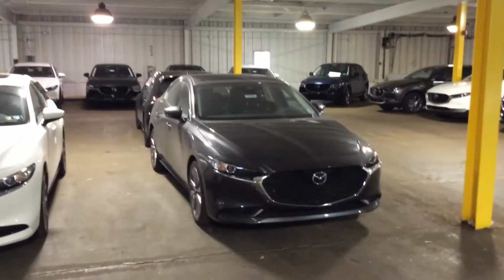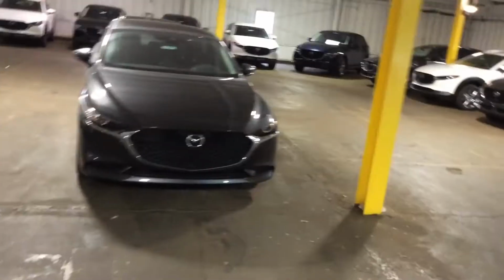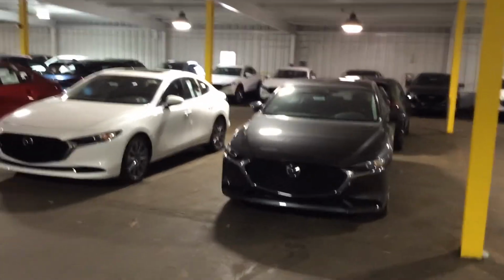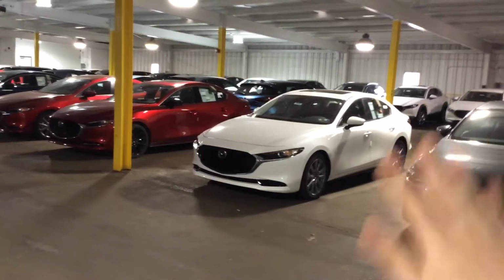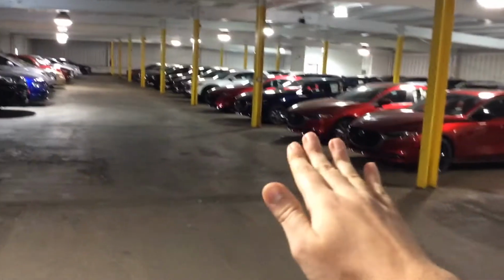So, I have a select trim, a preferred trim, and a premium trim level to be able to show you the differences. And the key ticket that you're going to want to remember is $1,900. The reason why is, for all-wheel drive, you have to go up to the select trim level. If you want to go to the preferred, I'll show you it with the features that you get, it's $1,900 more. If you want to go from the preferred into the top-end premium, it's an additional $1,900.